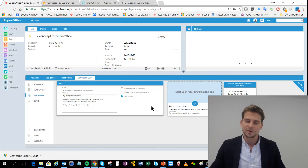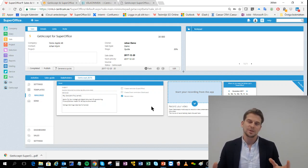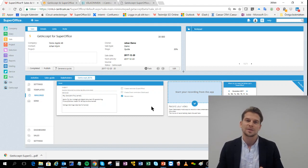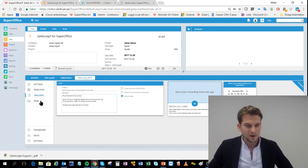And that's basically the integration in SuperOffice. And what it will do, it will actually save the signed document with the fingerprints and everything in SuperOffice under the correct customer card. Okie dokie. So that's basically it.